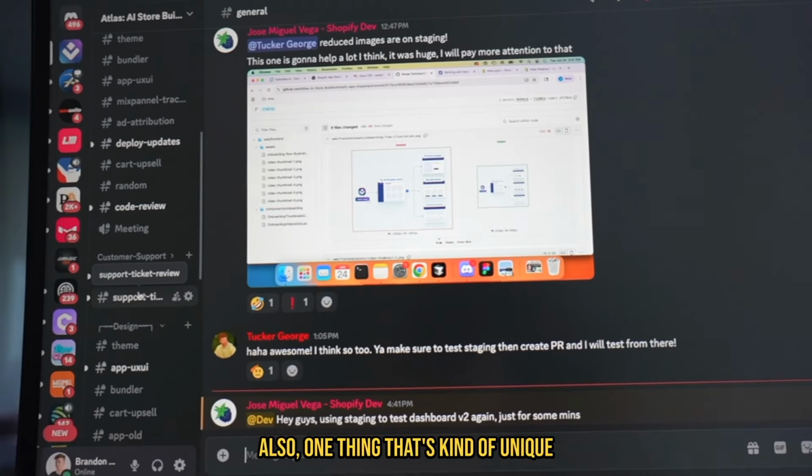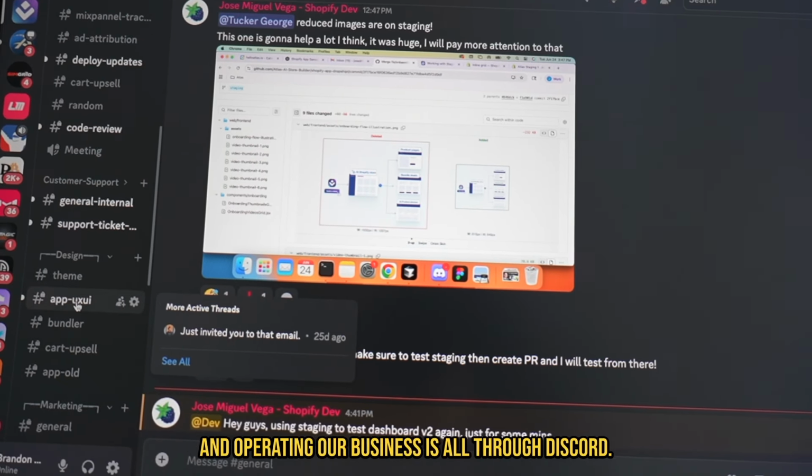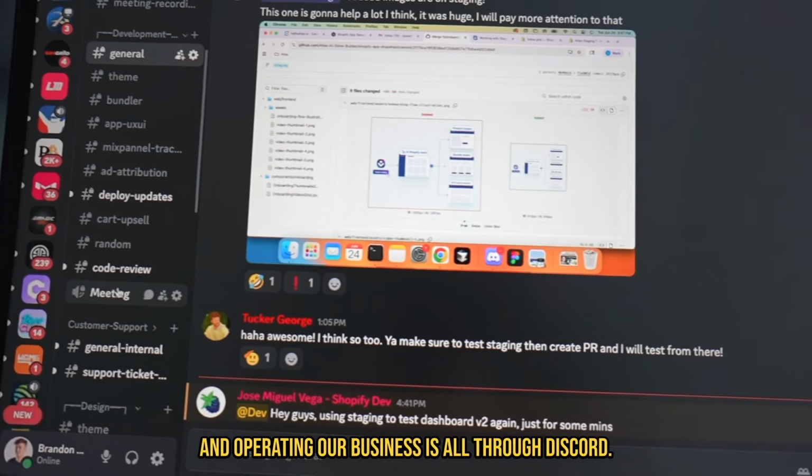Also, one thing that's kind of unique, just at least how we've been managing and operating our business, is all through Discord.